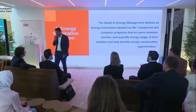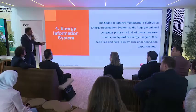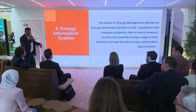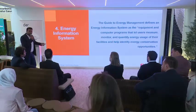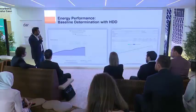And then the last one. The last one is energy information system. And what it really does is it allows you to visualize your energy consumption, track it, monitor it, do advanced analysis on it, so that if you have a portfolio of buildings, you can detect which buildings are consuming more energy, spending more on gas, electricity, et cetera, so you can make informed decisions. Out of the 15 buildings I have, my money should go to this building because this is consuming way more than the others. That's the whole use case.